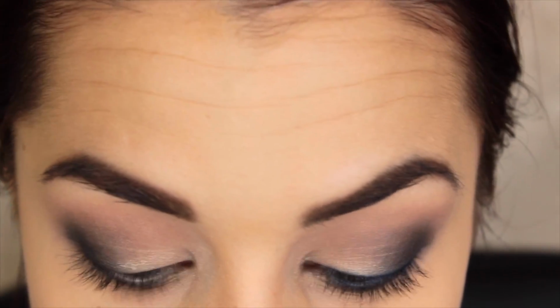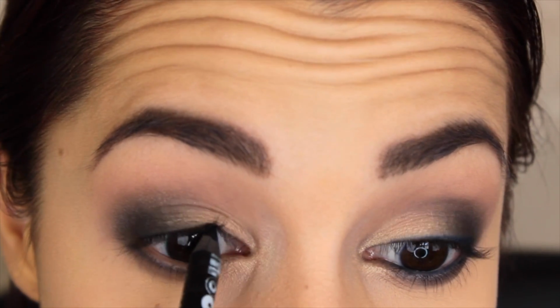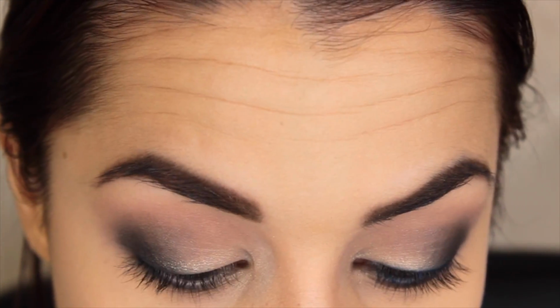Alright, now for some liner. What I wanted to do first is tight line. I'm going to use a black liner, the Modster liner by Ardency. It's my go-to for tight lining because it doesn't transfer or smudge.